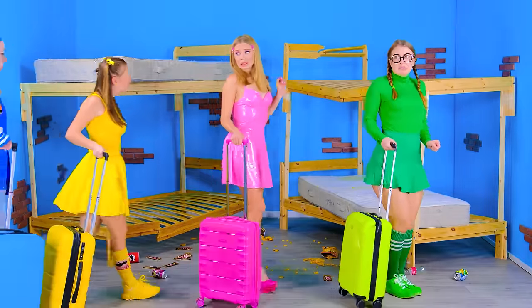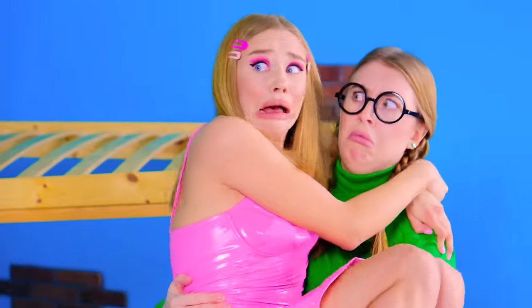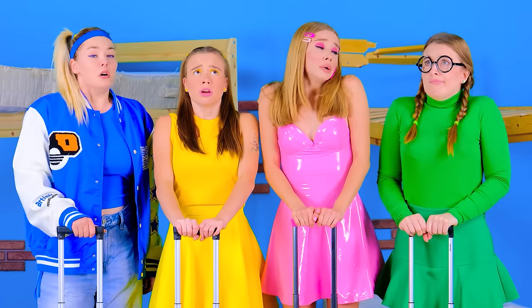You guys, this room looks terrible! Oh, there's a lot of trash! Oh goodness! There's a rat! Wow! It really is a rat! And there's another one! And there's a couple more! That's really perfect habitat for them!